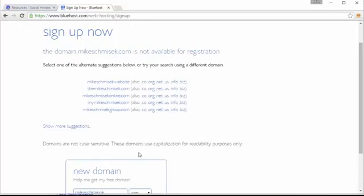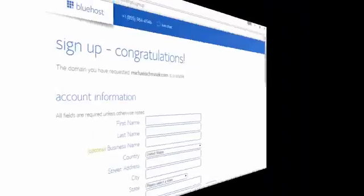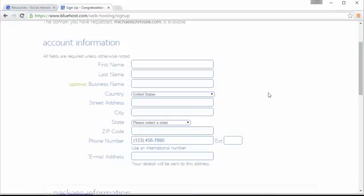So you're going to probably run into this, especially if you have a more common name where you might have to get a little bit creative, maybe use your middle initial, different things like that, maybe put insurance at the end. So what I'm going to try now is do MichaelSchmizik.com. Hit next. And you can see that when I do Michael Schmizik, that domain is available. So I'm going to go ahead and move forward with registering.